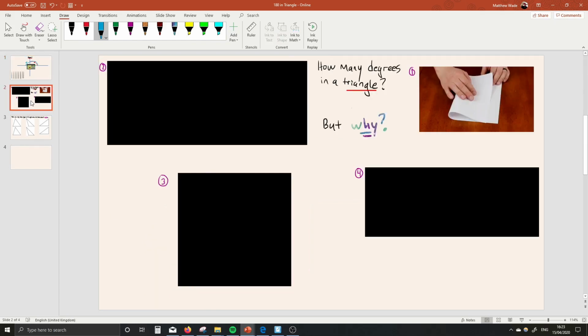Here we go. What I'm going to get you guys to do today is a poster project, and we're going to figure out the number of degrees in a triangle, but also more importantly, why. So here we go. I think you'll know this as well, but let's see. How many degrees do you think are in a triangle? 3, 2, 1. Boom. If you said 180, you are dead right. There's 180 degrees in a triangle. Now, I think you know that already from primary school, but today we're going to prove why.